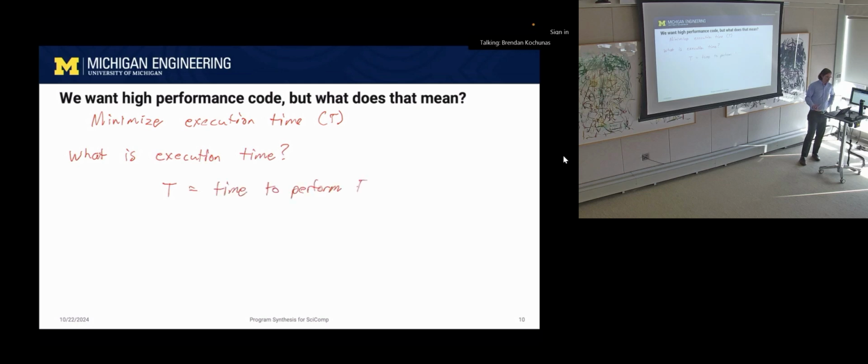So the classical view is that it's just the time to perform your floating point operations. And as I see things in my world, this has been stubbornly persistent as the classical view. There are still folks that think this way. Okay, but this stopped being true in the 90s. This is 30 years old.